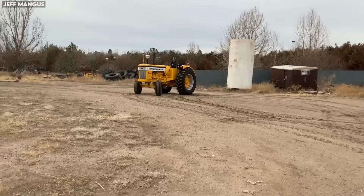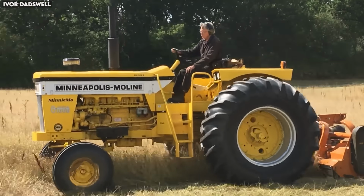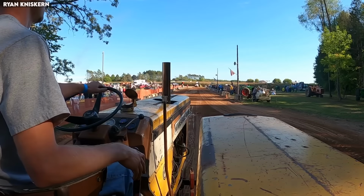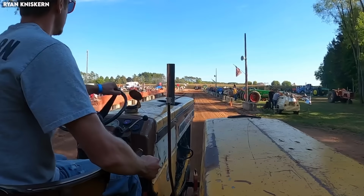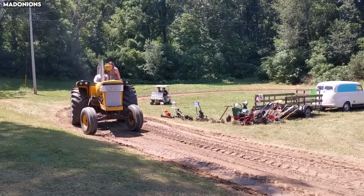Minneapolis-Moline also offered the G1000 in a wheatland version, a fixed tread configuration suited to the wide-open flat ground of the Great Plains, and a 4-wheel drive option was available using a clock front axle. The later G1000 Vista variant raised the operator's station higher off the frame for improved forward visibility and greater separation from engine heat, features that pilots of the era genuinely appreciated.